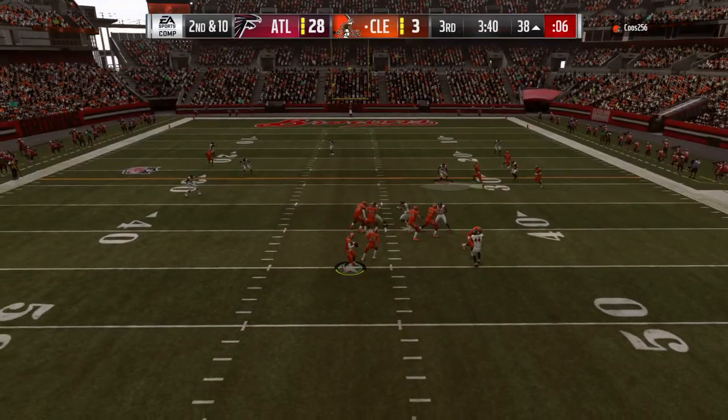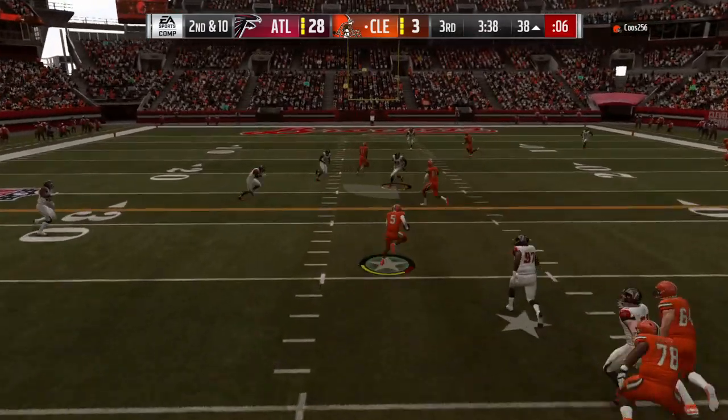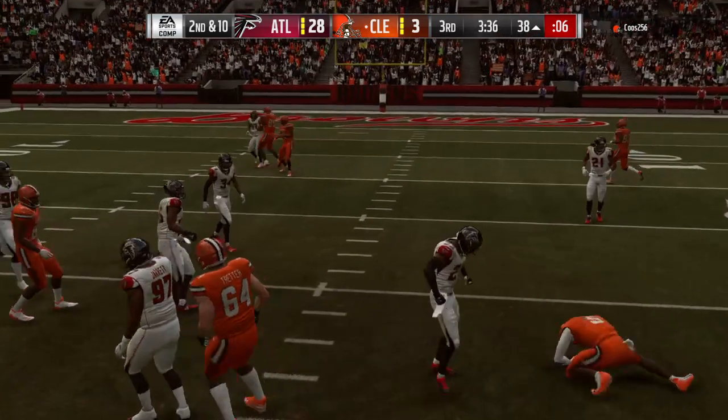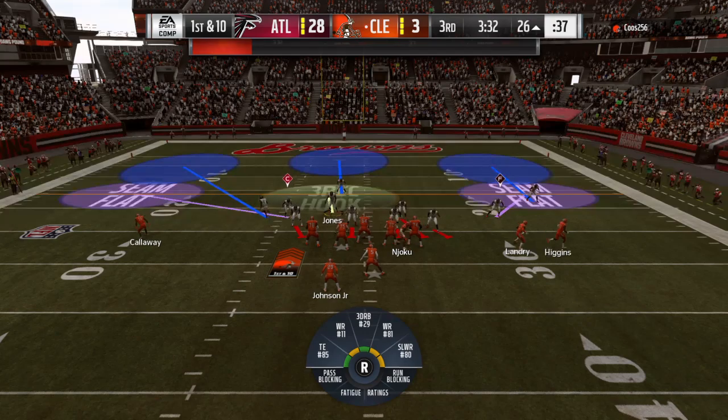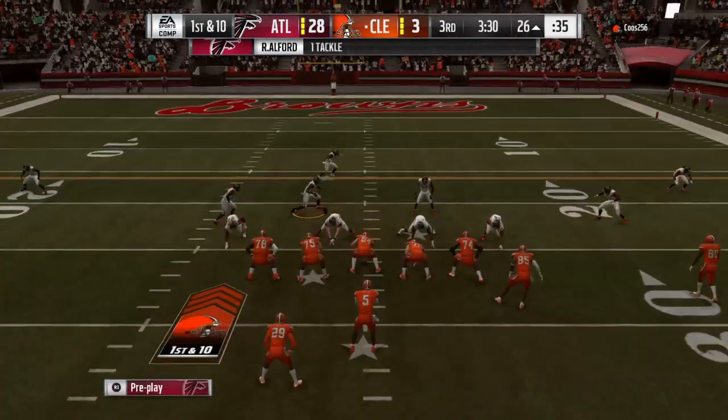A first throw here for the backup, Taylor. Being chased out left, and he works it past the 30, almost to the 25. Taylor able to use those legs of his to pick up a first.